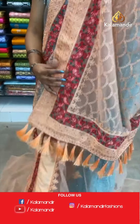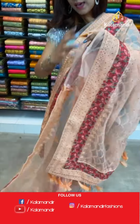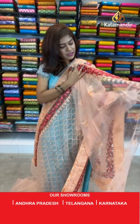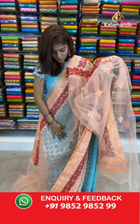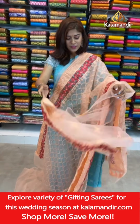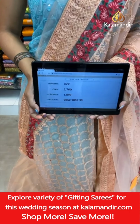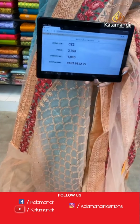Beautiful pallu with border and tassels in the similar color. And then we have the similar blouse piece. So the blouse piece is in net, you can see here. Similar fabric of the body, like body also, you have the same fabric for the blouse, and the body has for the blouse butties and a border. So very fancy and interesting sari. The code is CZ2 and offer price 1890 rupees.